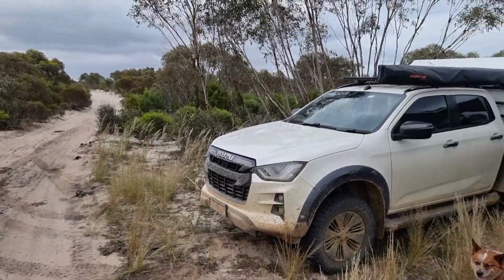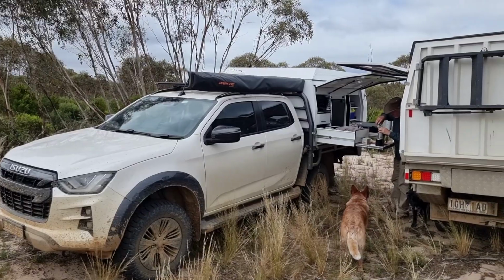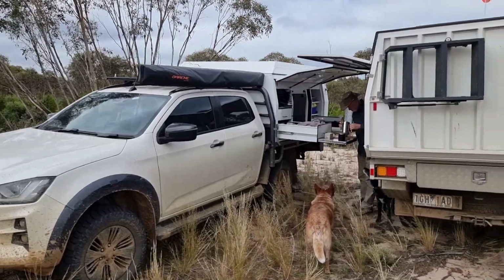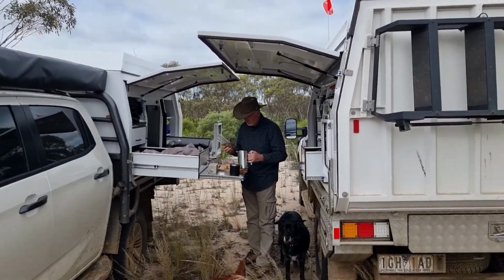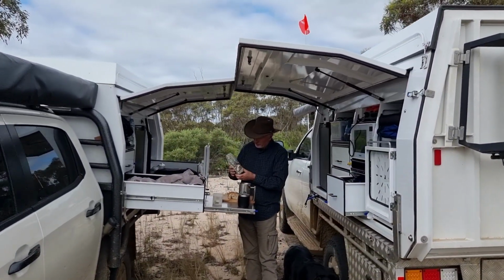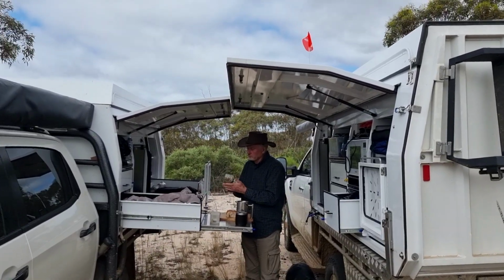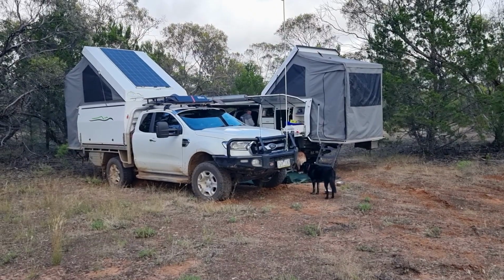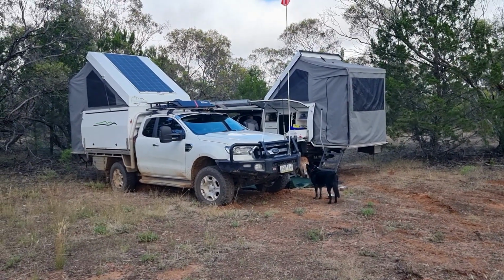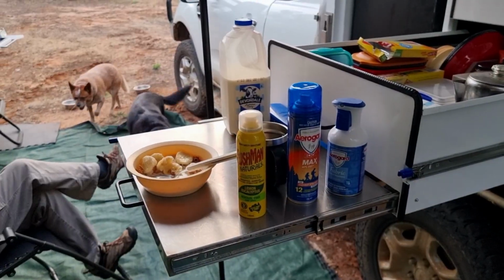Just pulled up for an afternoon cup of tea on Big June Track. And look at that for judgment. Perfect. Camp spot at White Springs. About 6:30.